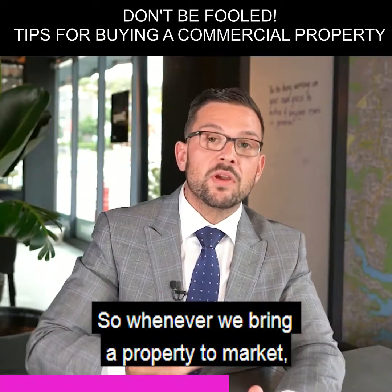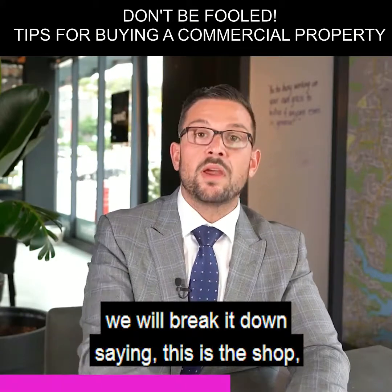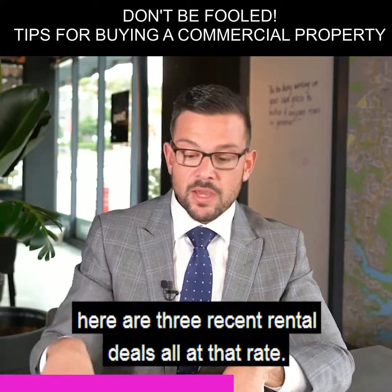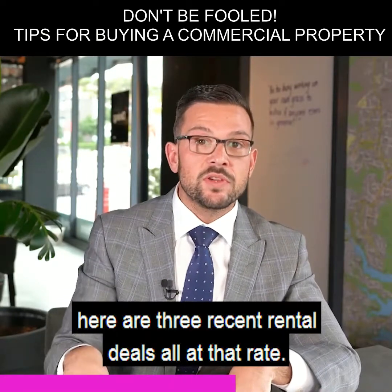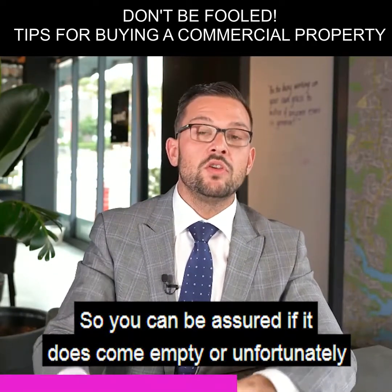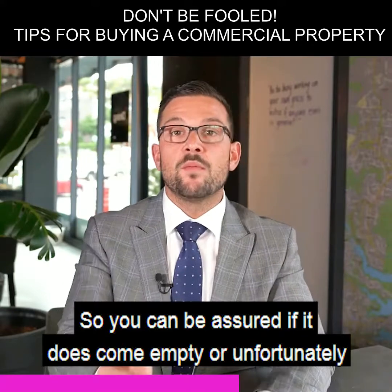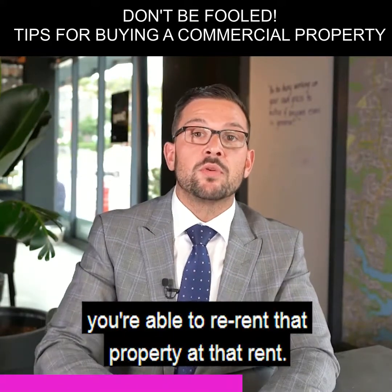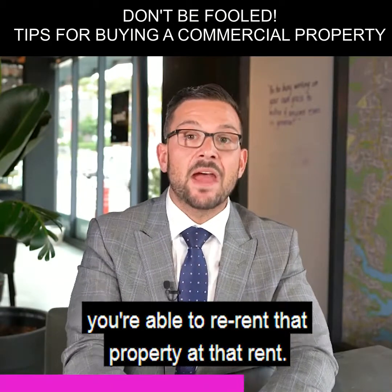So whenever we bring a property to market, we will break it down, saying this is the shop, it's at 800 per square meter. Here are 3 recent rental deals, all at that rate. So you can be assured if it does come empty or unfortunately the business goes under, you're able to re-rent that property at that rent.